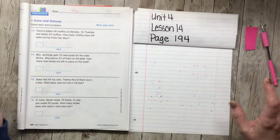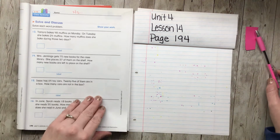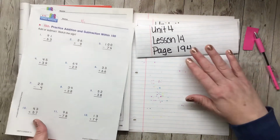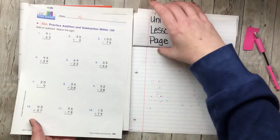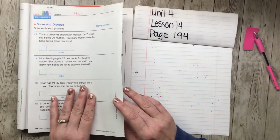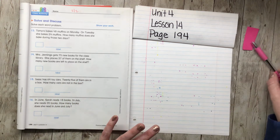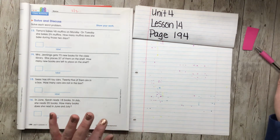All right, so let's get started. We're starting with number 13, and if you're wondering why it's number 13, it's because we did lesson 14 before, and we're doing lesson 14. This is a continuation of it, and I'm just trying to take it nice and slow so that we make sure to get mastery of these and not just rush through all these lessons.